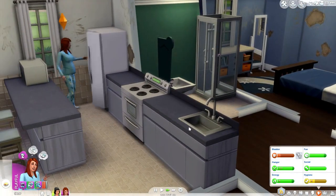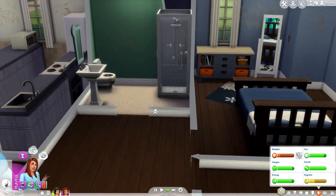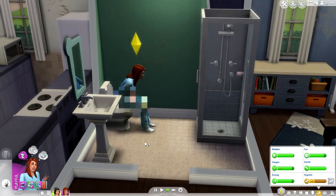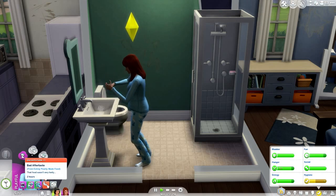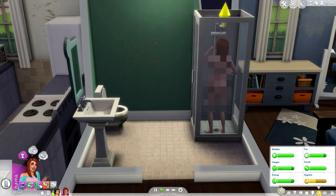All right, go ahead and put away the food. And she is about to pee herself, so I am going to have her go ahead and use the toilet really quickly. Here we go, and I'm going to have her go ahead and take a steamy shower, because I love hot steamy showers when I wake up. They're absolutely awesome. She does have some moolahs. She has bad joke. Nothing is quite as tedious as a poorly told joke. That's hilarious. Bad aftertaste from that food. Oof. Guess she didn't like it.